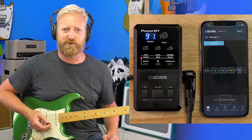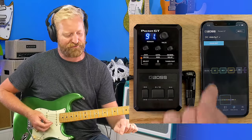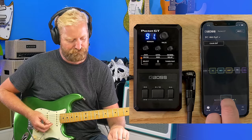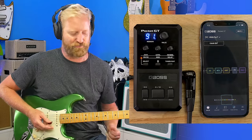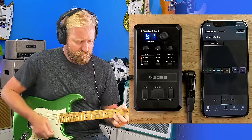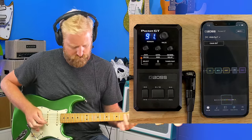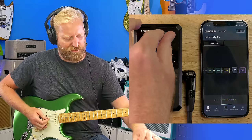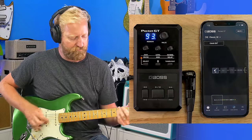But you can rearrange everything. You can get yourself in trouble. And that's the fun of guitar gear, is like getting yourself in trouble and making sounds you didn't expect. What else was I gonna do here? I was going somewhere with this, and the train keeps leaving the station without me. Let's check out that other preset I made, the Classic 50 one.